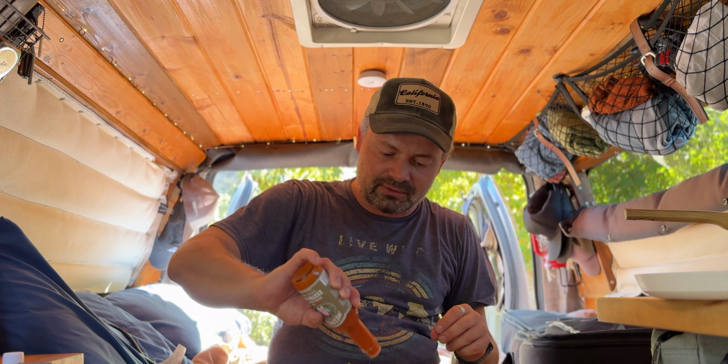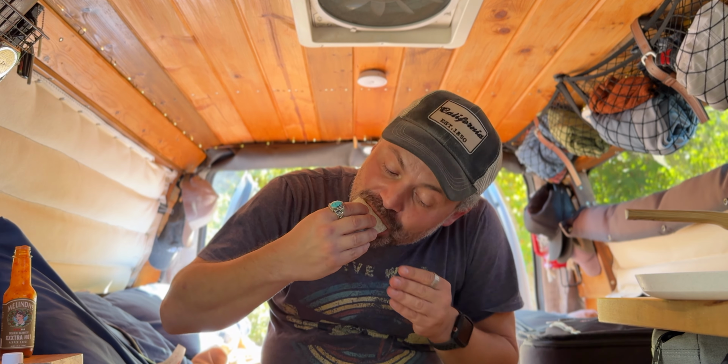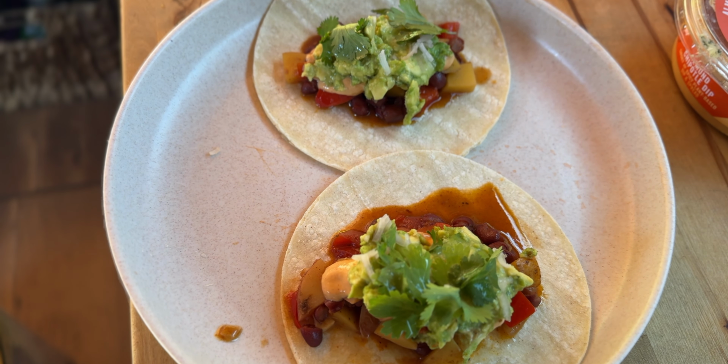Man, I really do like the avocado smash like that, I gotta say. Makes it easier to eat. Spicy sauce makes it better. That was an amazing meal. Now I have to go clean up everything.